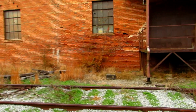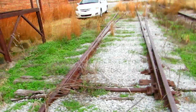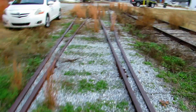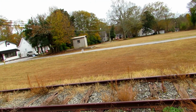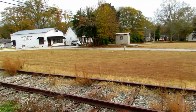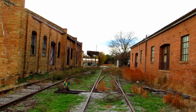And then here's some of the active track apparently right here. This is fresh ballast right here, all this. Type of grass I'm walking through, it's got like these thorn type seeds. Oh, I hate them. Yeah, here's the other end.